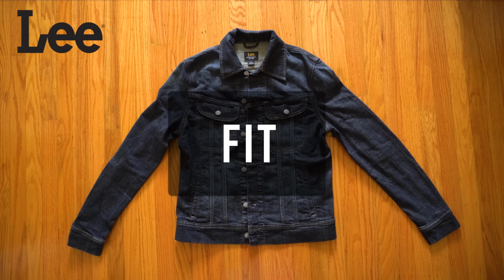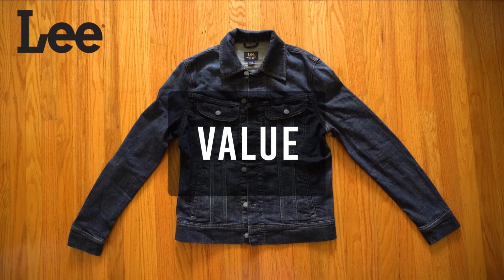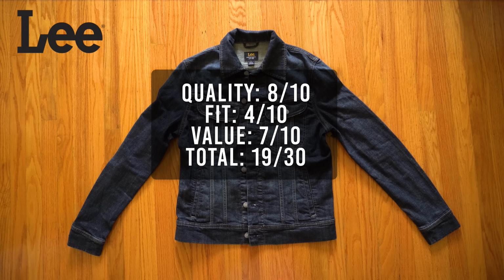For the fit, I have to give it a 4. The long sleeve lengths I can deal with because I can cuff up my sleeves, but the sleeve opening is just too tight and wearing this all day would be torture. For the value of this jacket, I'll give it a 7. The construction and craftsmanship is decent and is not bad for its $50 price tag. That brings a total score for the Lee denim jacket, 19 out of 30. Let's see if the next one is any better.